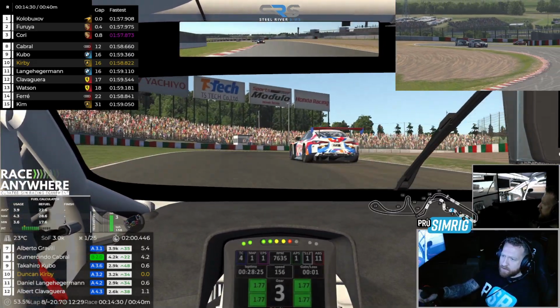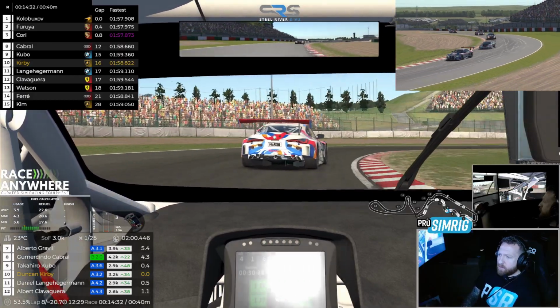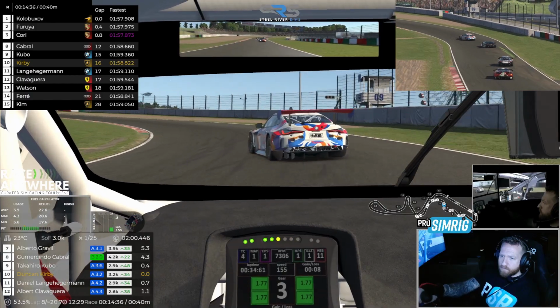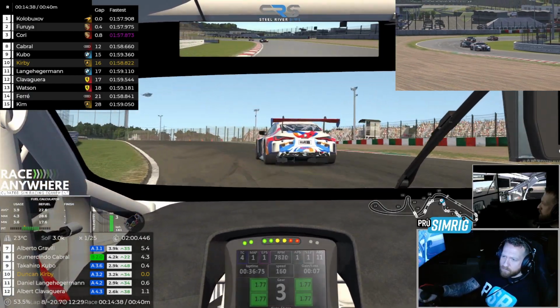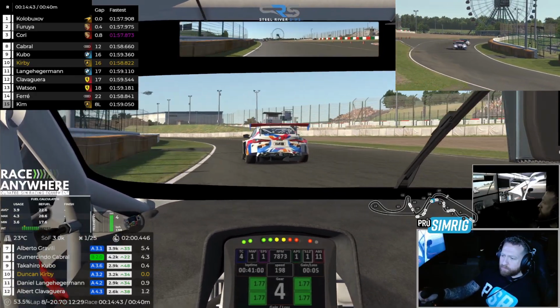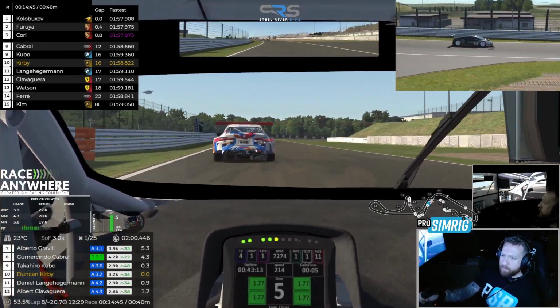So just from his car position here, it looks like he's already struggling for grip levels. Just the way he's drifting out in the mid corner rather than holding a tighter line.